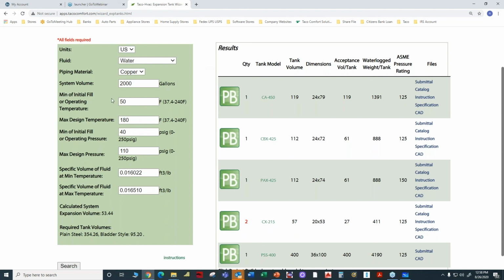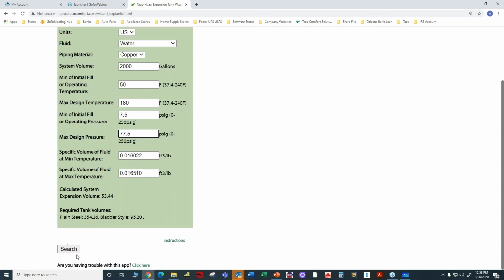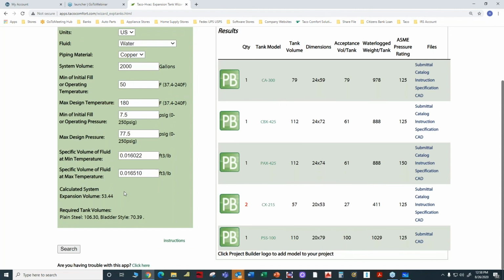So instead of using 40 pounds as the minimum pressure, I'm going to have 7.5 pounds. And then at the bottom of the building, I'm going to have, instead of 110 for a maximum, it's 110 minus the 32.5, which is 77.5. And now if I do a quick search here, you'll notice the expansion is still 53.44 gallons, but now the tank physically is only 70 gallons instead of 95 gallons.